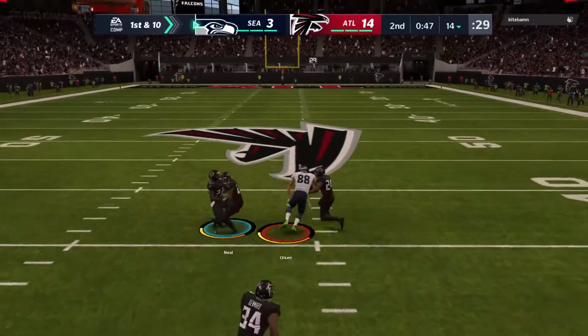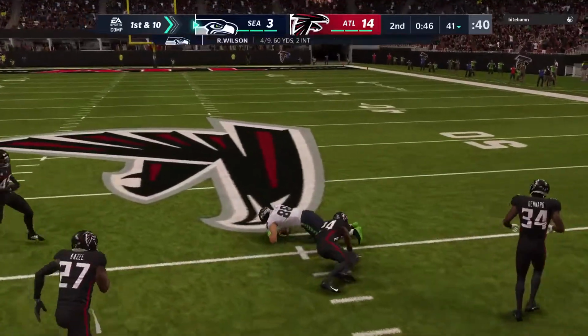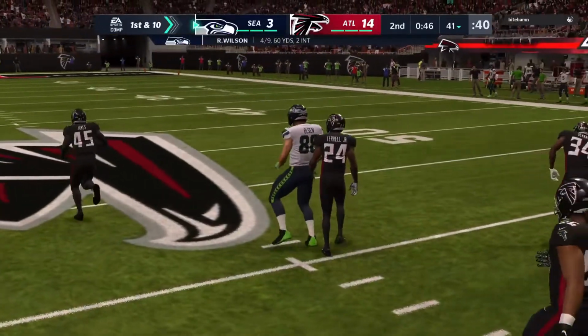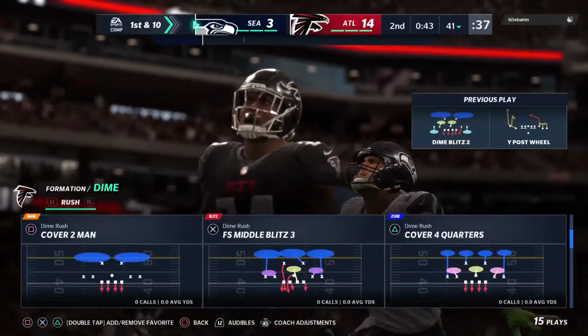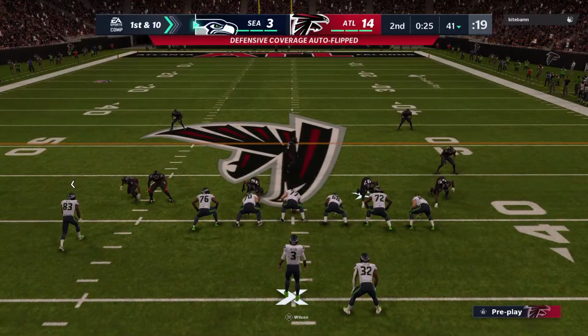Now Wilson on first down. And he finds his man, the tight end Olsen. And they're going to get this beyond the 40 before he's taken down. The extra effort after the catch makes it good for a gain of 26 and also a first down.